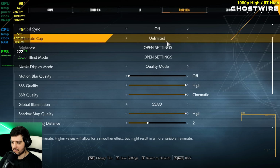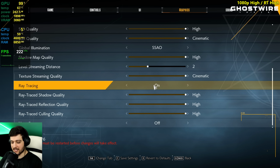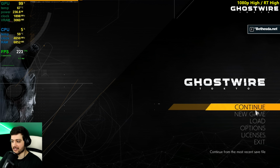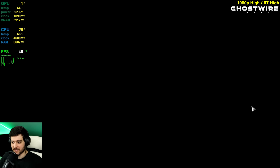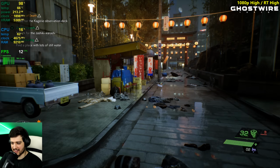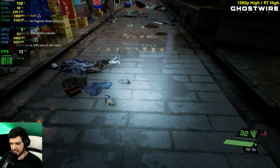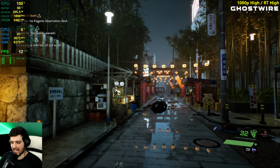And finally, Ghostwire Tokyo. We're playing at 1080p using high settings-ish, and ray tracing is turned on high as well. This is probably going to be the most intensive one out of all of the games tested today. And indeed it is. Look at this. It actually looks really nice. The reflections, that is, but it's completely unplayable.